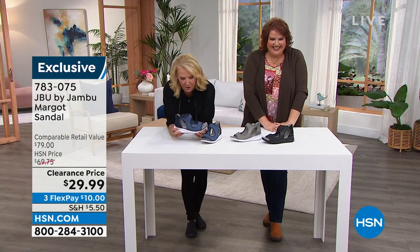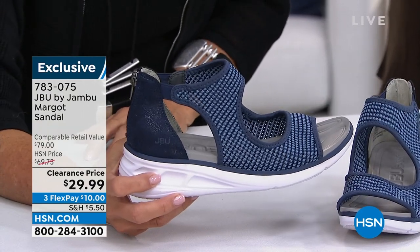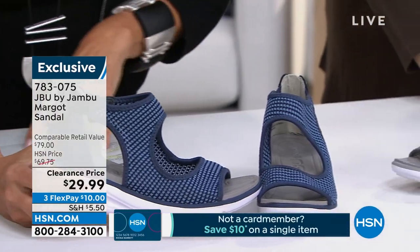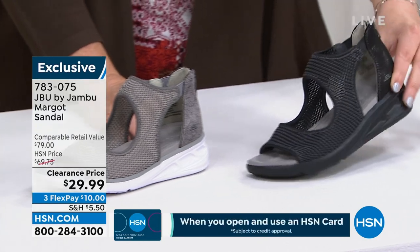Boots, this is the next shoe. All right, three color choices. We have the navy snake, that's what I have in my hot little hand. Then I love it, look at the light gray. And then over there in front of you, we have the black snake. Sizes 6, 6.5 through 10, and then 11, 12, in medium and wide widths.